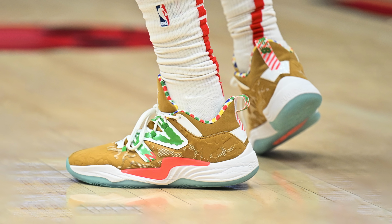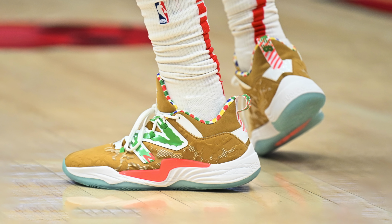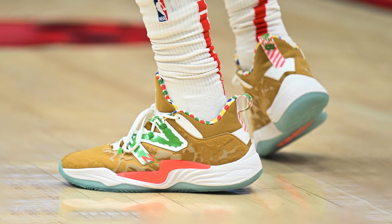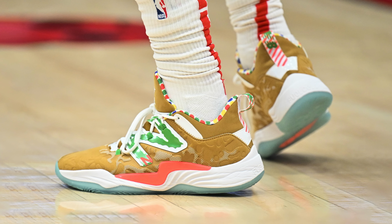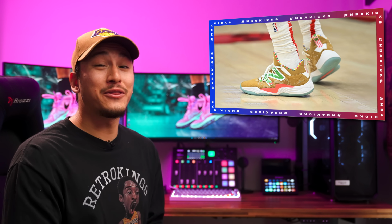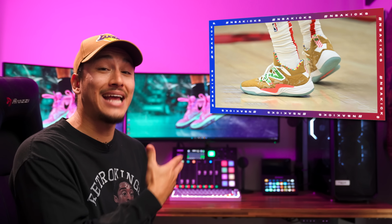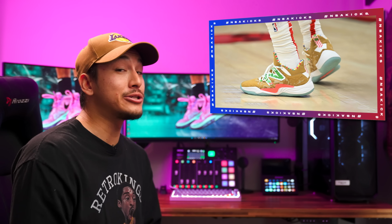gingerbread houses. Everything from the gingerbread upper to the white icing and gumdrop inner lining, this colorway is overflowing with holiday spirit, and if that doesn't put you in a holiday mood, I don't know what will, you Scrooge. But for real, this is not only the best Christmas themed colorway of this year, it's one of the best that I've seen of all time. And normally, I would put this at the #1 spot. But we got some signature sneaker debuts to talk about.